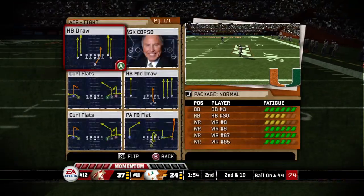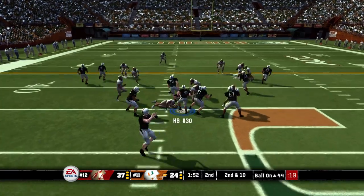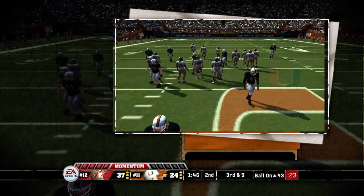The draw play is a simple trick play. You're telling the defense that you're going to be passing the ball, and then pow, you hand it off and keep it on the ground with a tailback. Nowhere to go on the delay. 1 yard gain. That's a bunch of yards to go for a first down there.